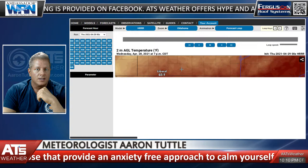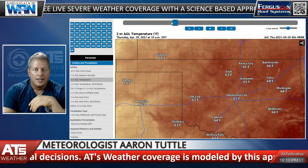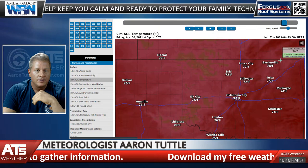Temperature-wise, tomorrow, let's take a look. In the afternoon, upper 60s, low 70s. That's pretty decent. That tells me there are still going to be some clouds that hang in tight, from what I just saw there. Let me go through time into the next one. We're back in the 70s for Friday, so a good couple of days going up as far as temperatures are concerned.